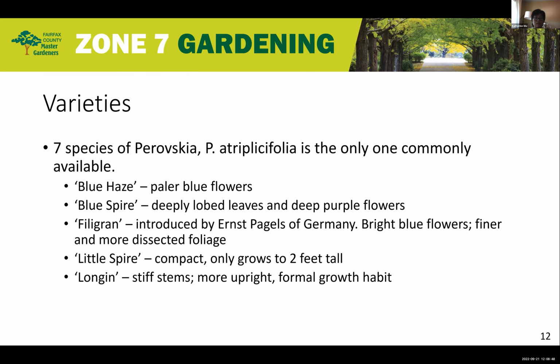There are 7 species of Perovskia, but only 1 is commonly available. However, there are several varieties on the market. Blue Haze has paler blue flowers. Blue Spire has a deeply lobed leaf with deep purple flowers. The Filigran, which was introduced by Ernst Pagels of Germany, has lighter blue flowers and a finer, more dissected foliage. Little Spire is more of a compact dwarf variety, which grows only up to 2 feet tall. And Longin has a stiff stem, more upright, so it has a formal growth habit.